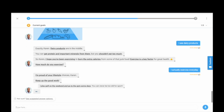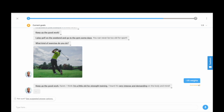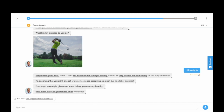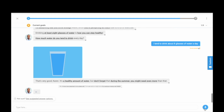I play golf on the weekend and go to the gym some days. You can never be too old for sport. What kind of exercise do you do? I lift weights. Keep up the good work, Karen. I think I'm a little old for strength training. I heard it's very intense and demanding on the body and mind. I'm assuming that you drink enough water, since you're perspiring so much due to a lot of exercise. Drinking at least 8 glasses of water is how you can stay healthy. How much water do you tend to drink every day? I tend to drink about 8 glasses of water a day. That's very good, Karen. It's a healthy amount of water, but don't forget that during the summer, you might need even more than that. We all know how important it is to sleep well. Try to get 7 or 8 hours for maximum energy and vitality. So tell me, do you sleep enough?